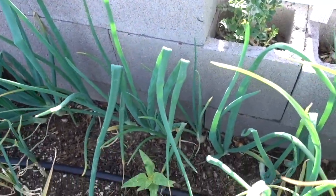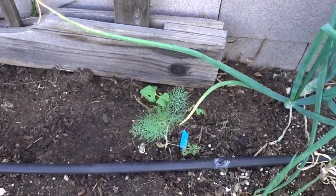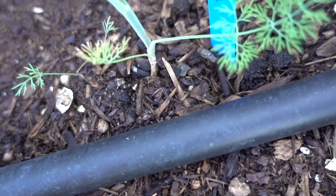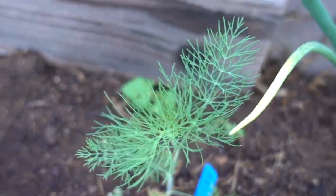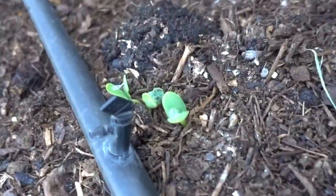Then we got some onions in the back there, and there's some dill. Got a little fly or something in there. I don't know what that is. Looks like it just came out. I don't know if you guys can see that too well, but there's the dill. And then we got some squash coming up here.